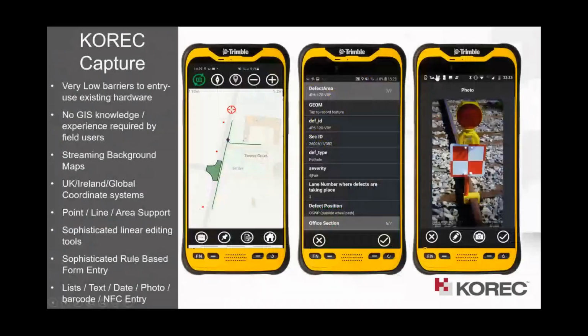So the basic system comes with standard filters, standard styles, and standard reports. So you can get access to anything that's been captured in the field. You can download it in your CSV and your Excel files, just straight out of the box.